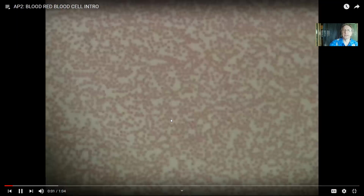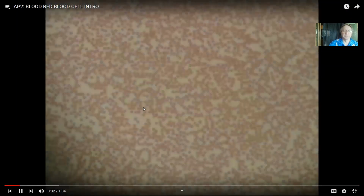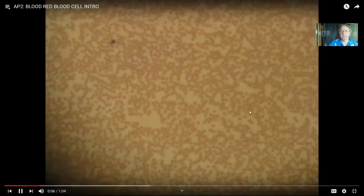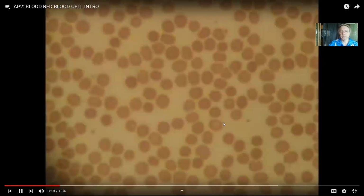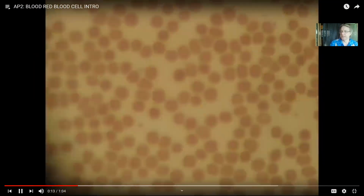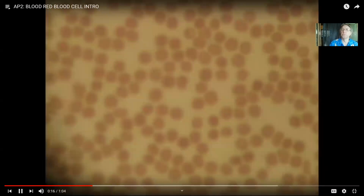Red blood cells are the most common formed element in blood. So if you look at this smear, those are all red blood cells, red blood cells, red blood cells. Oh, look, there's a white blood cell. Red blood cells, red blood cells. Oh, look, there's another white blood cell. Oh, look, here's a couple smudges of platelets. But everything else is a red blood cell. Red blood cells compose more than 99% of the formed elements of blood.